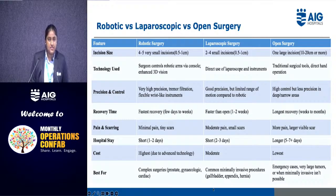In robotic surgery, the incision is very small, that is 0.5 to 1 centimeters, when compared to the other two methods. The robotic surgery has a technology where 3D vision is there, where the surgeon or those who are assisting can see in the vision card. It has very high precision and has tremor filtration. During the surgery, whenever there's a slight movement or tremor, it all gets filtered in robotic surgeries.